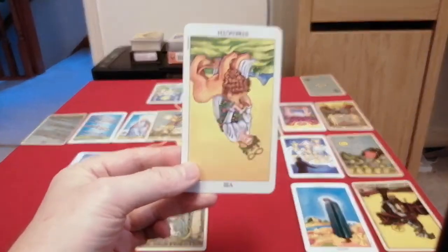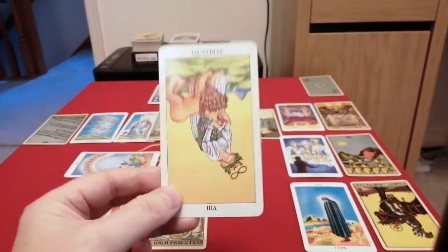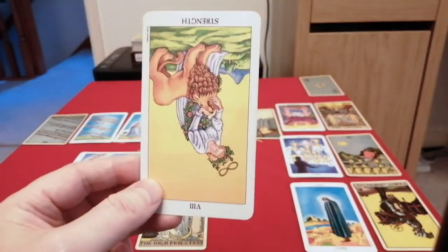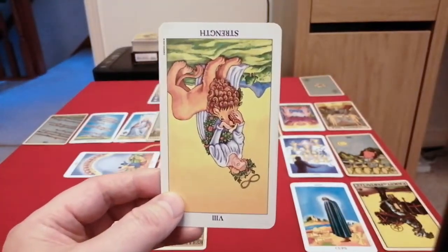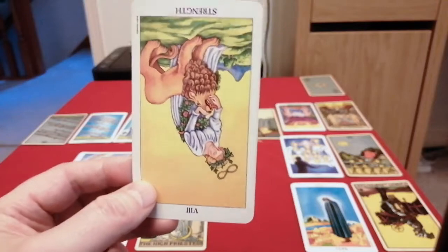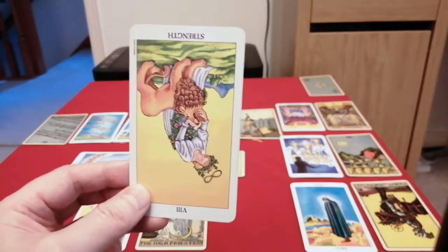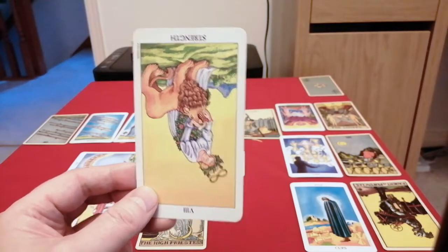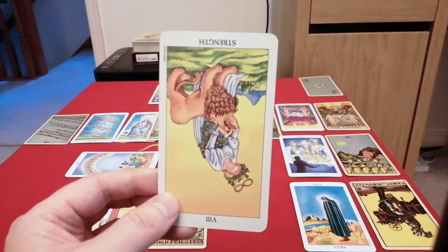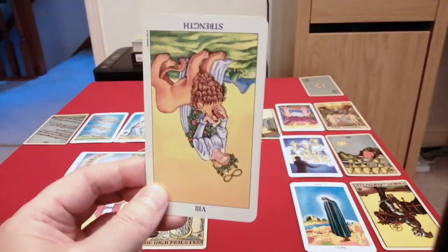My client drew the Strength card in reverse. So this is a difficult one. This is a difficult one to face because even at the end of the reading, it shows that they are personally in a compromised position. This is not showing somebody who is actually in control of the feelings and emotions going on here. It's showing somebody that's actually having difficulty containing the passions and their feelings and their grief.